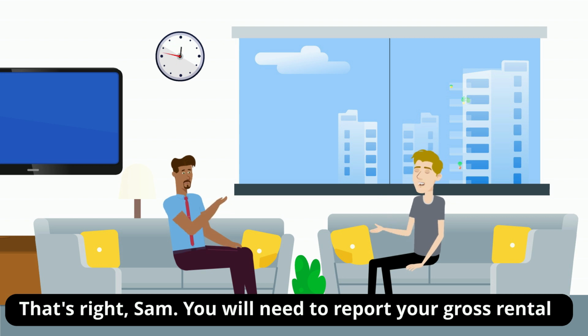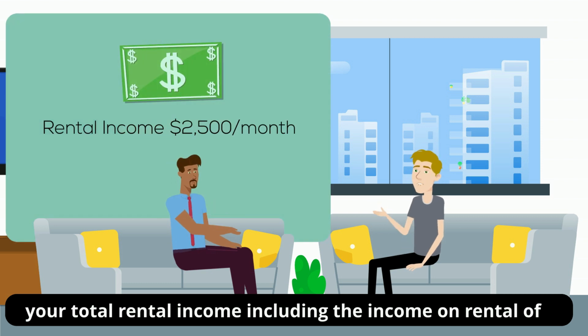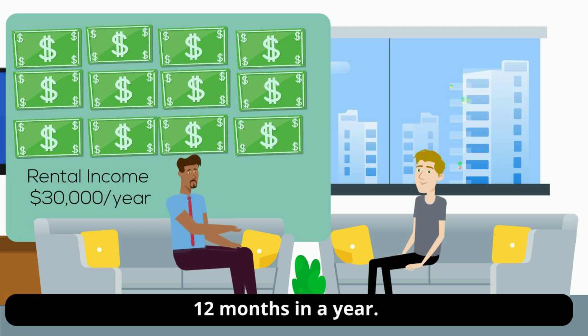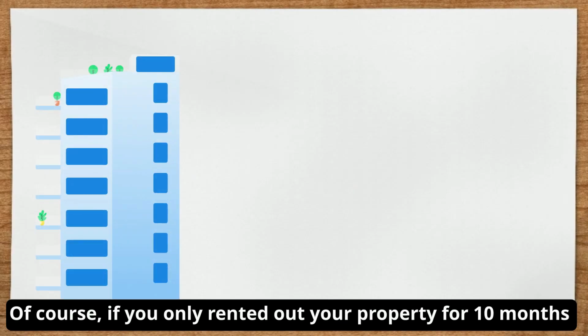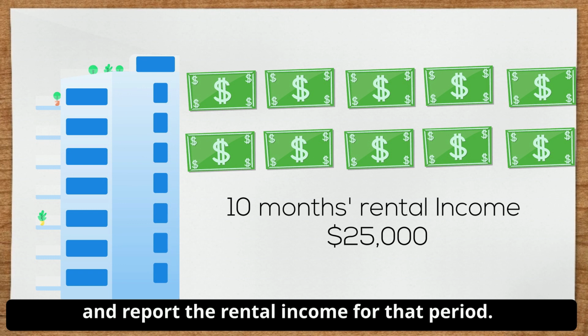That's right, Sam. You will need to report your gross rental income for the year. Say, your total rental income, including the income on rental of furniture and maintenance fee, is $2,500 a month from Jan. This works out to $30,000 in gross rental income for the 12 months in a year. Of course, if you only rented out your property for 10 months in a year, then adjust the rental period accordingly, and report the rental income for that period.